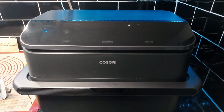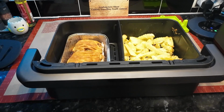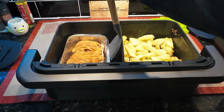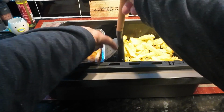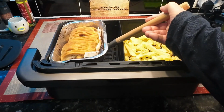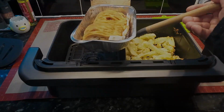Right, I'm going to get this out now. I'll bring you back. Now, I've had people tell me you can't lift this out, look. So, if you can't lift this out, there you go. Just use one of those. That couldn't be any easier, could it?